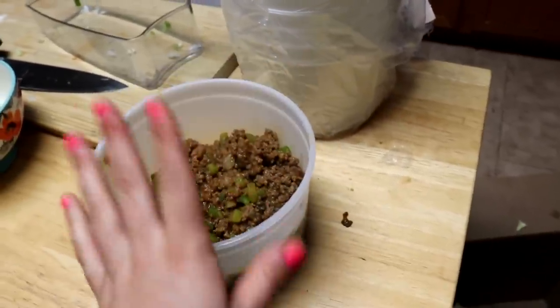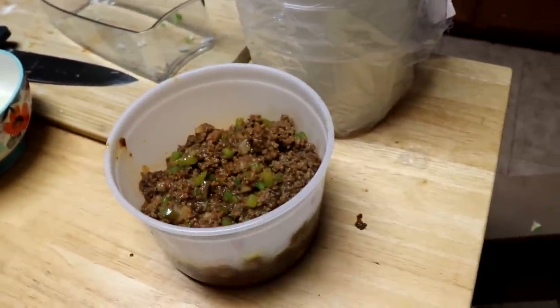So I'm gonna let this cool. I'm gonna put the lid on it, I'm gonna label it, and I'm gonna throw it in my deep freeze.